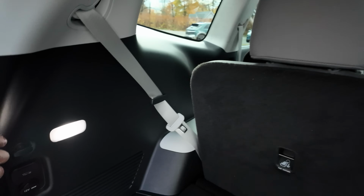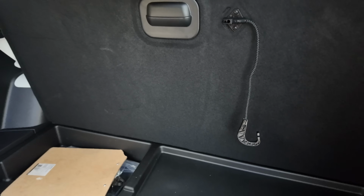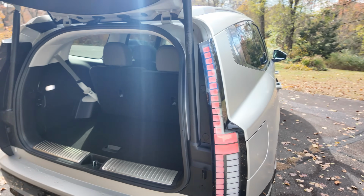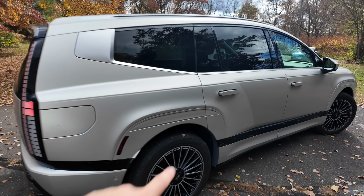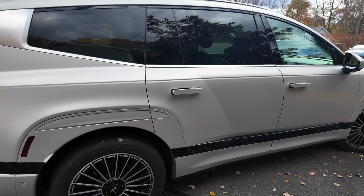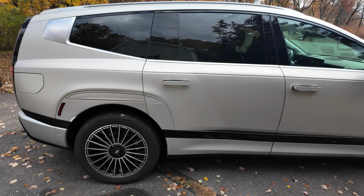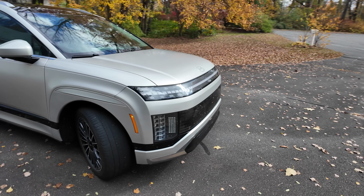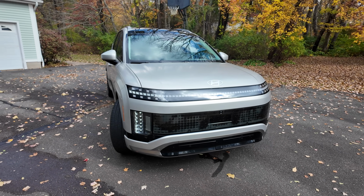Yeah, everything in the cargo area seems put together pretty well. No major complaints. So yeah, except for a few issues on the exterior of the car, right here with this rear passenger door alignment and the condensation in the front grille, I'm honestly fairly impressed with the overall build quality of this car coming out of a new factory for a new model.